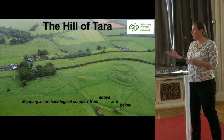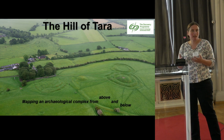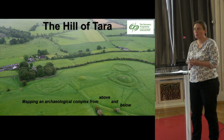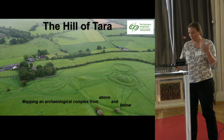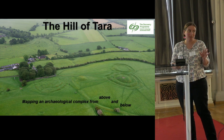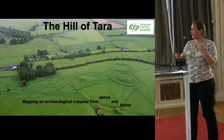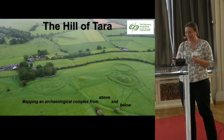So the Discovery Programme was established in 1991, and the Hill of Tara was their key or flagship project, and research began on that in 1992. So we're well into the 30 years, specifically at the site with targeted research, tackling it from an aerial perspective, and just as a content warning, there might be some geophysics, but I'll keep it short. So mapping an archaeological complex from above and from below, and from any other angles we can think of as well.